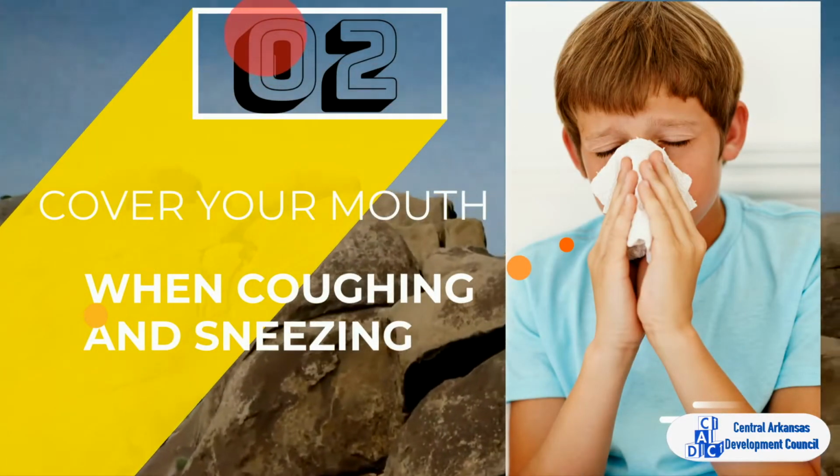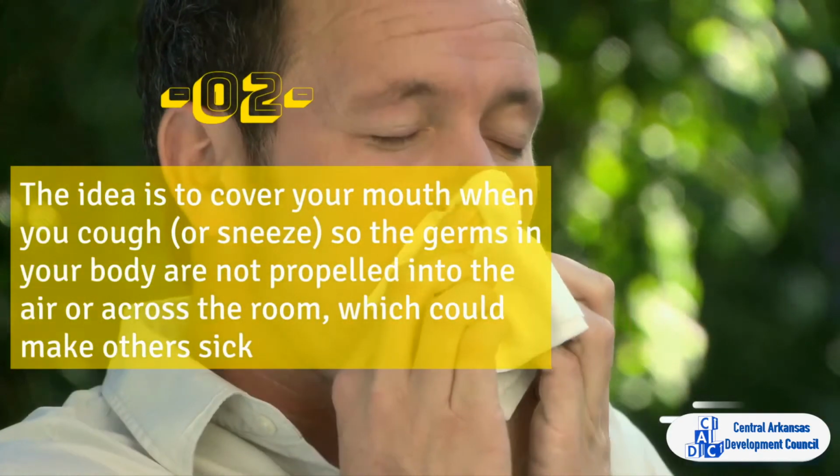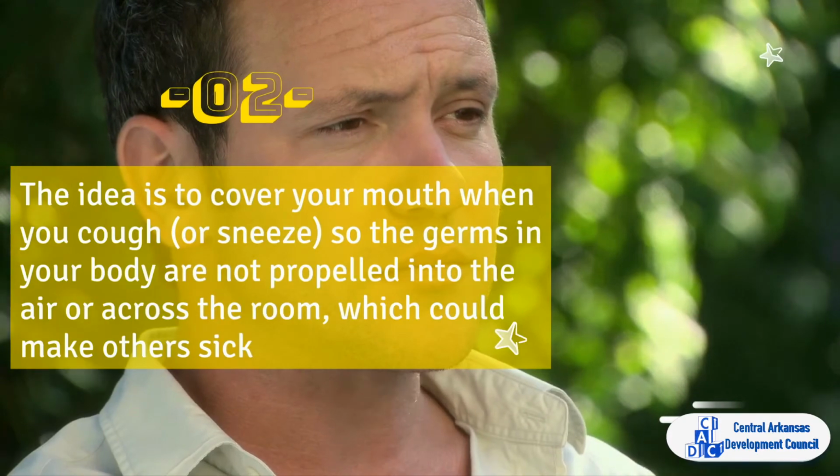Number 2, cover your mouth when coughing and sneezing. The idea is to cover your mouth when you cough or sneeze, so the germs in your body are not propelled into the air or across the room, which could make others sick.